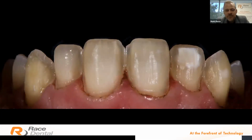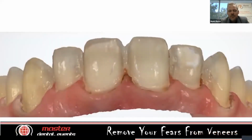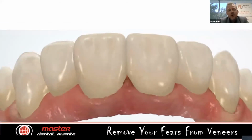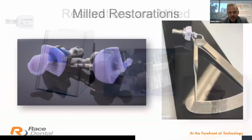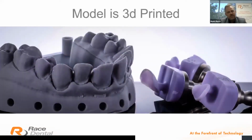So the scan of the preps is then taken and sent to the lab. Here's the scan that's come in. We import that initial STL file that we took of the diagnostics over the top of the teeth. And this is where I love this system because we guarantee the results. They become the final design of the STL for the mill. Restorations are then milled. You can see at the top right-hand side now, with today's industrial milling technology, we can now mill these to 2 or 3 tenths of a millimeter. Very powerful edge stability. The model is 3D printed.